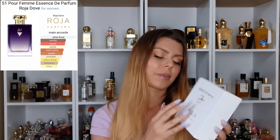Well, the next perfume wasn't planned at all. When I tested Reckless from Roja and when I bought that scent, they gave me a sample kit with all of the perfumes from their Essence collection. And I just loved all of them. Like, it's not fair. I loved all of them. They're all absolutely amazing. But one that I really liked in particular was 51 Essence de Parfum.